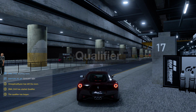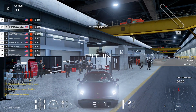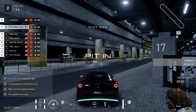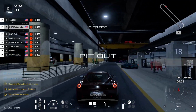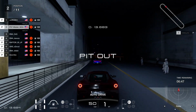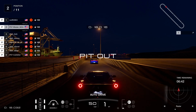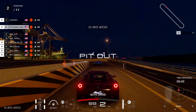But anyways, going on to the qualifying session, you'll only have 7 minutes to try to get a good qualifying time. And well, the tire multiplier is at 0. The fuel multiplier is at 0 for both the qualifying and the race. So all you have to do is just go all out and try to get that good old slipstream.